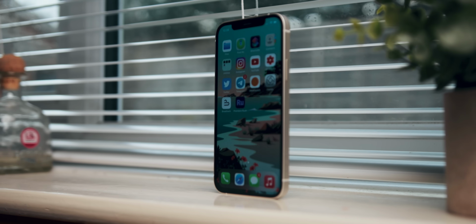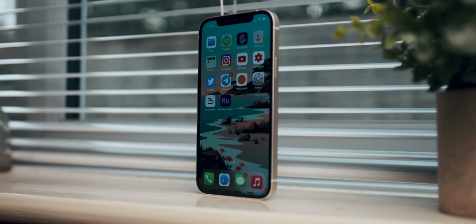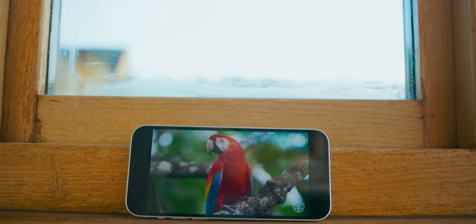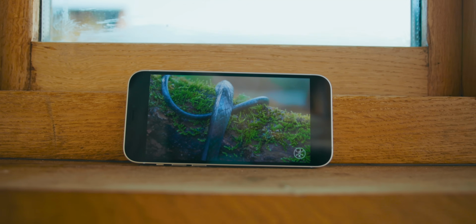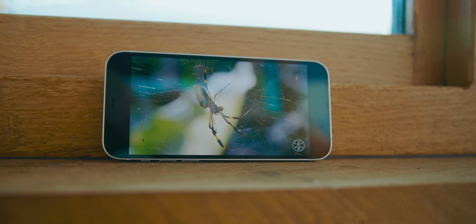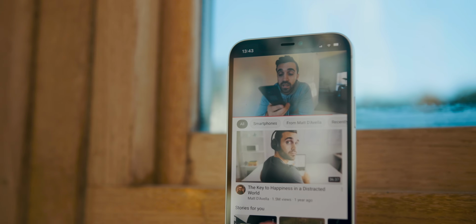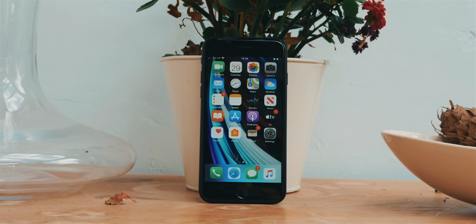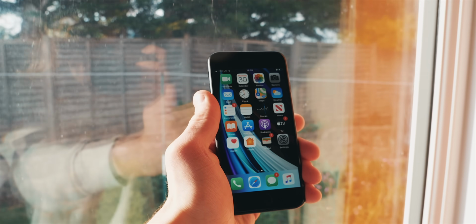Next up, we're going to be focusing on the screen, and here we can see a definitive difference between these two phones. The iPhone 12 features a 6.1-inch Super Retina XDR OLED HDR10 certified display. That was a lot. It's also got a resolution of 1170 by 2532, whereas perhaps to save money, the iPhone SE elected to go with the 4.7-inch 750 by 1334 display.